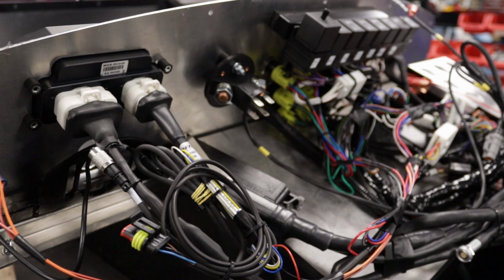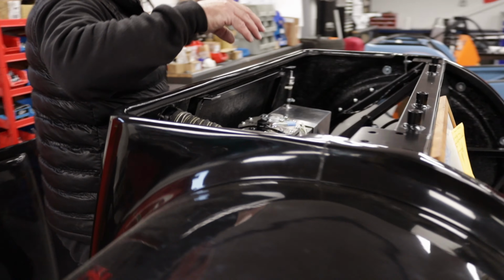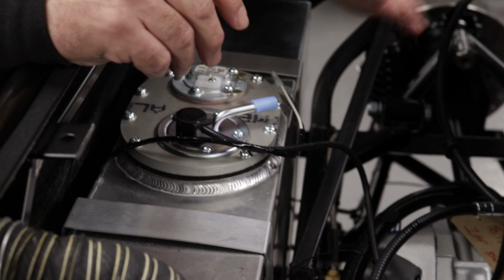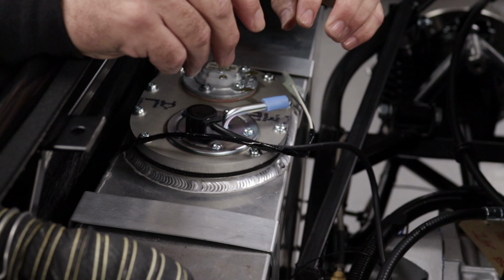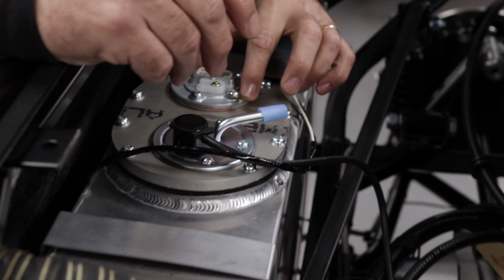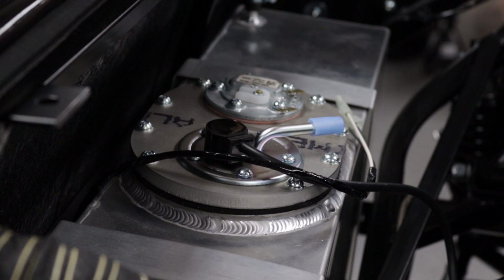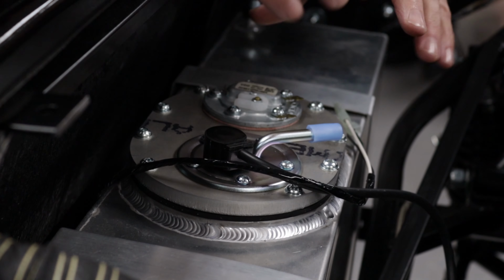Working around, we've been on with the fuel system here, which we will get to show you on the next one actually, a similar thing to what we're going to do in the K21. The fuel pump is here, and the fuel level sender is here, a blanking plate, and inside there is the pump, fuel filter and fuel pressure regulator all built into the tank.